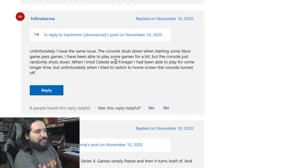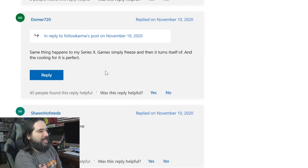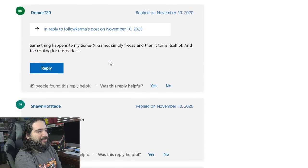The console shuts down when starting some Xbox Game Pass games. I've been able to play some games for a bit, but the console just randomly shuts down. When I tried Celeste and Forager, I had been able to play for some longer time, but unfortunately, when I tried to switch to home screen, the console turned off. Same thing happens to my Series X. Game simply freezes and turns itself off, and the cooling for it's perfect.